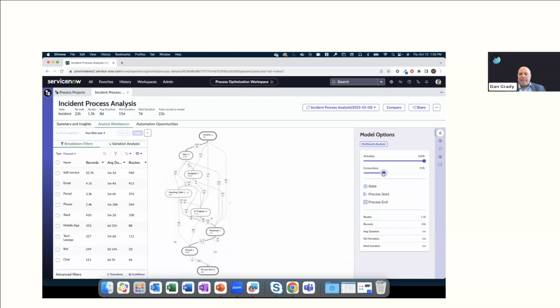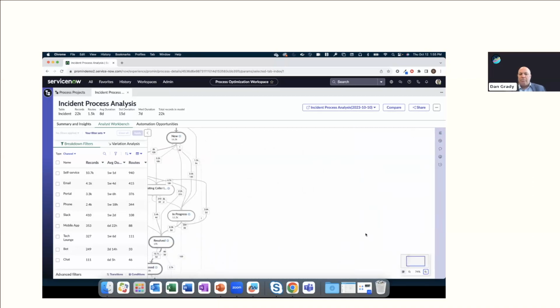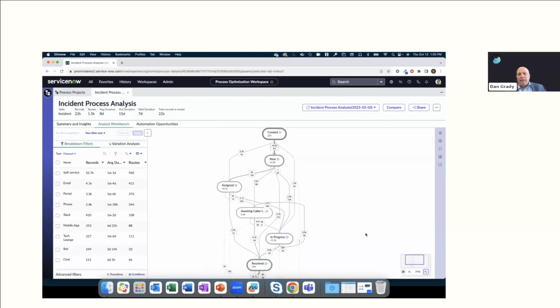Now I'm going to bring this back to something a little bit more manageable and then just zoom in a little bit so we can start looking at what's on the map itself. Now, if we look at this, what's going on here is we're just looking at state analysis, and I'm going to build one of these a little bit later on, or configure one. It's going to take a couple of minutes, so you'll see how we get these on the map. But the idea is we're just looking at the volume and the velocity in which things, or incidents in this case, are moving through the different states in the process.